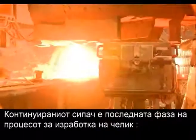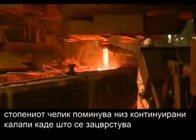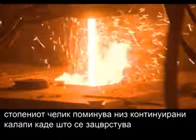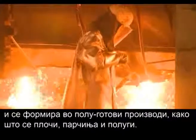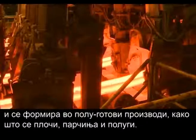The continuous caster is the final stage of the steelmaking process. Molten steel passes through continuous molds where it is solidified and formed into semi-finished products such as slabs, blooms, and billets.